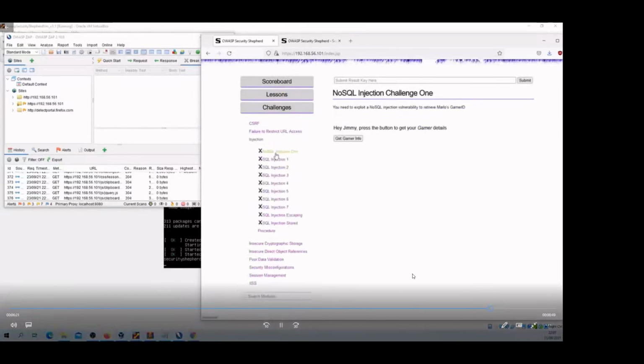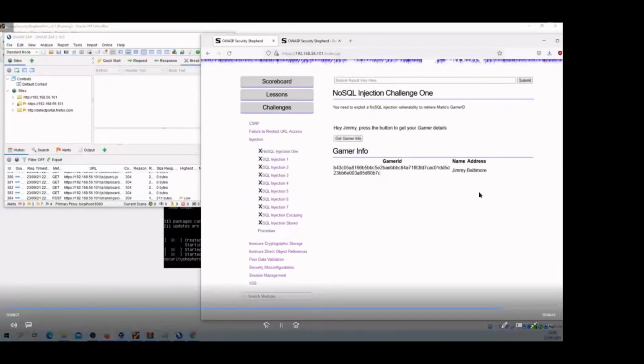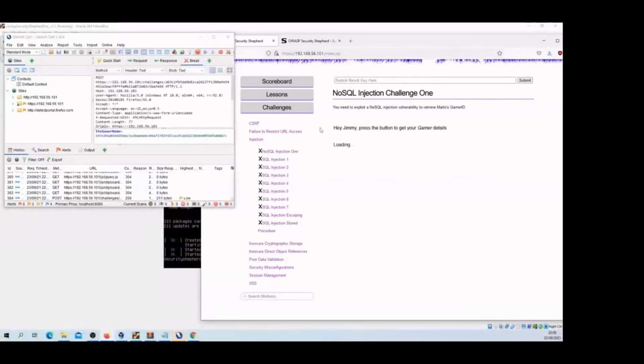This challenge here is based on NoSQL injection, and I believe it was submitted by Paul. So we can see we're getting a gamer ID. There's a MongoDB in use on the back end as well. And typical SQL injection isn't going to work here. We have to change the syntax up a bit.